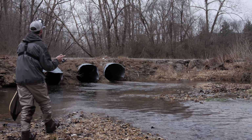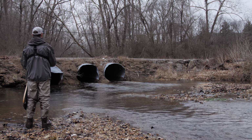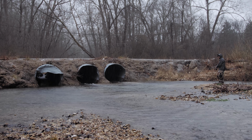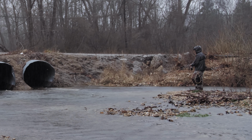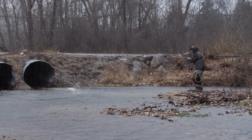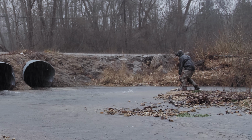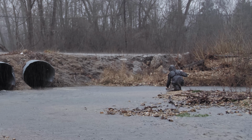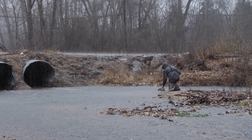All right, guys, here we go. And it's starting to rain. There we go, fish on. Oh my gosh, that's a big one. Please stay on. Holy cow, you guys. No way. It's a toad. Holy smokes. I cannot believe I just caught this.